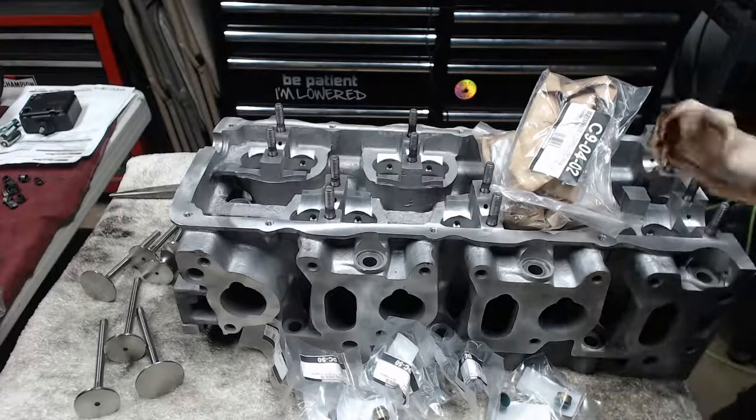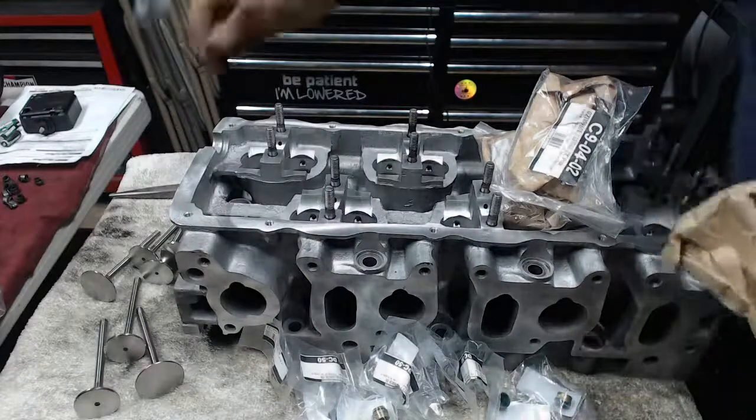So I'm just unpackaging all the valves right now. Thank God it's not 20 of them.